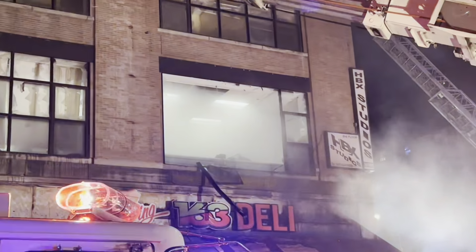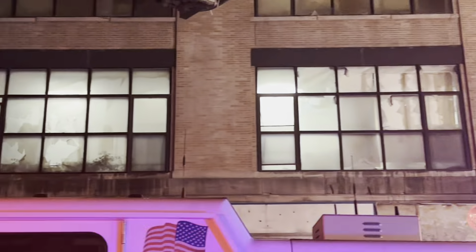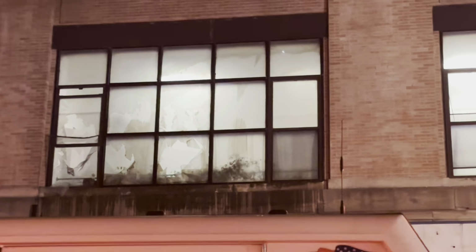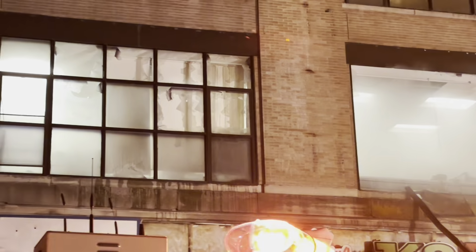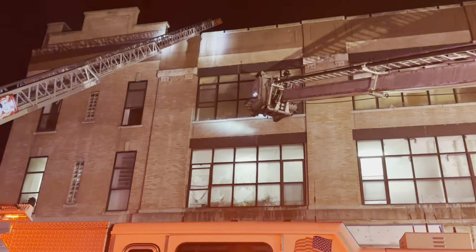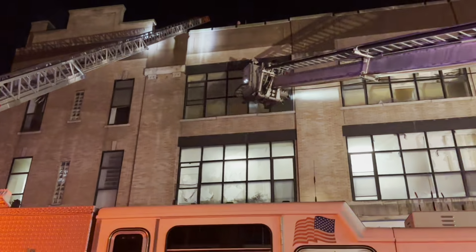All right, you got smoke blowing out there. And I don't know if you can see behind the glass, but there's like a shadow. You can see the smoke blowing in there. So I don't know if there's some kind of fan going. Not too sure.